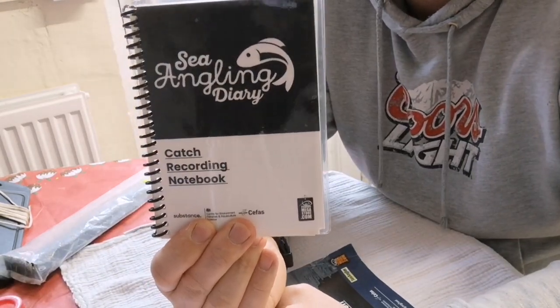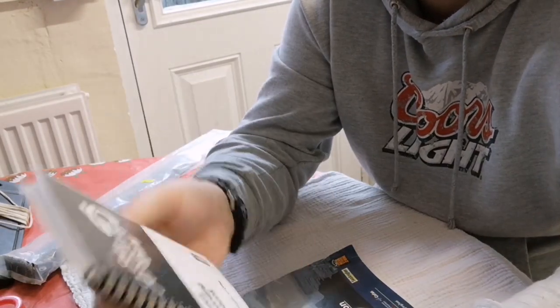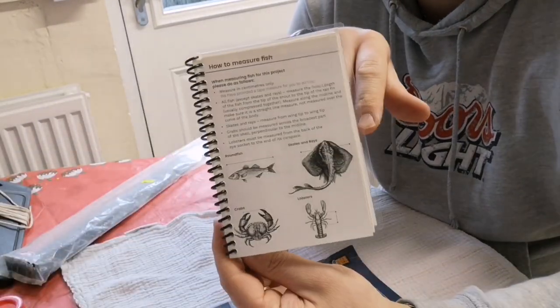Sea Angling Diary. You can get them, I think they're on Facebook, I think they're on Twitter. You can download the app. It's a wonderful bit of kit.